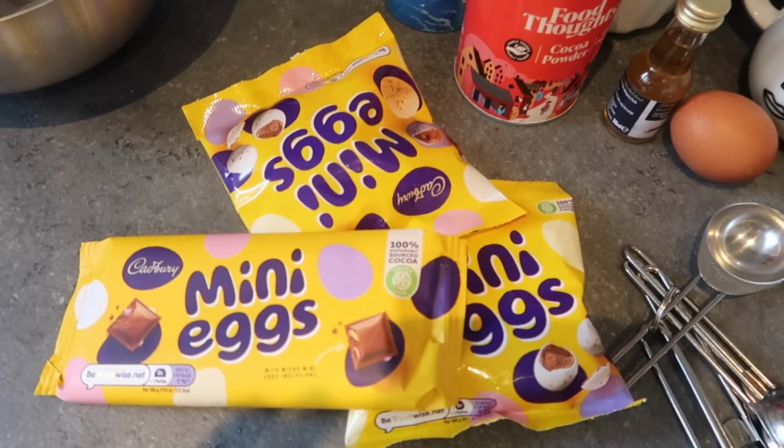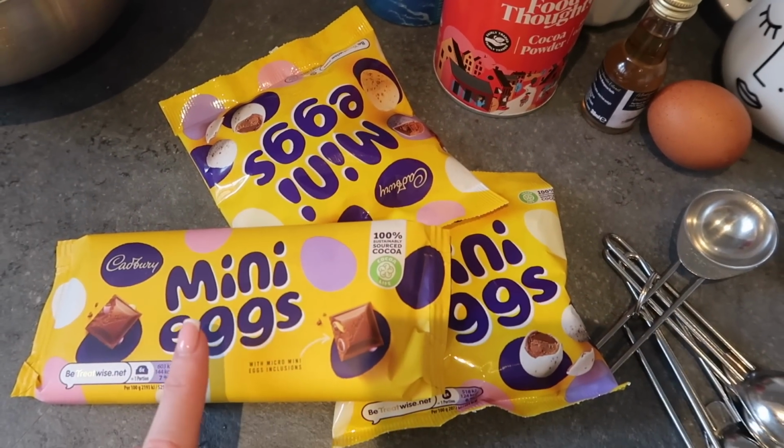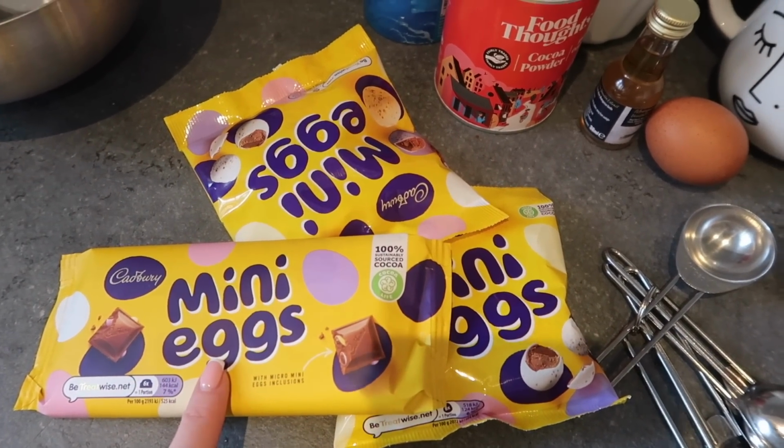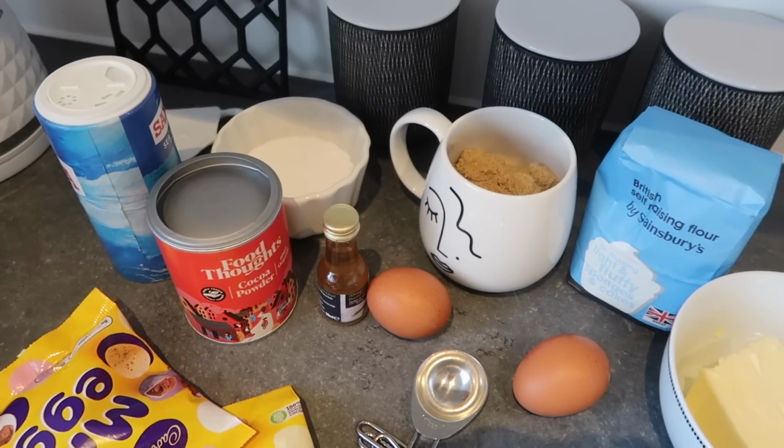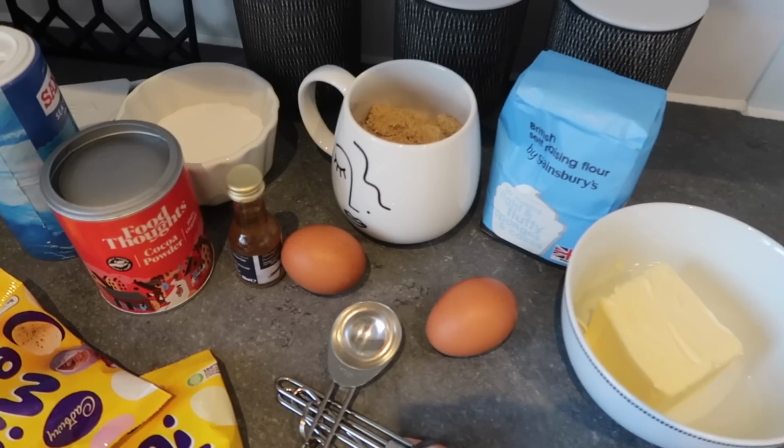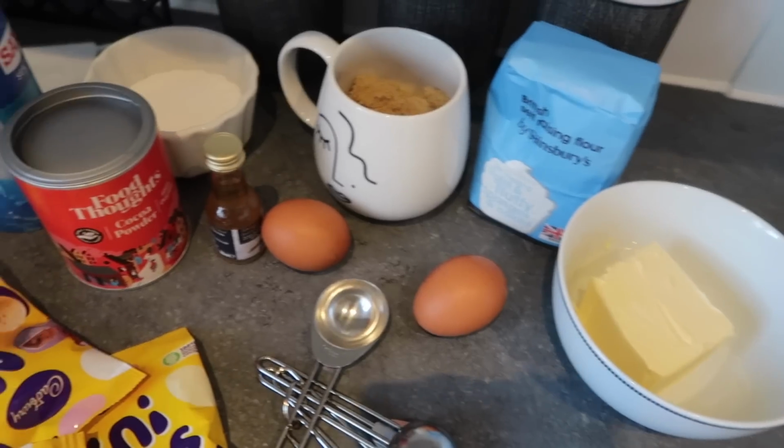So I've laid all the ingredients out. I get overwhelmed very easily, so I find laying everything I need out and weighing it before I start cooking reduces that. Here's the ingredients. Obviously we have the mini eggs. I've never tried the mini egg chocolate bar before. Can you believe that? We have some salt, cocoa powder, caster sugar, brown sugar, eggs, vanilla extract, self-raising flour and butter. And that is everything, I believe.